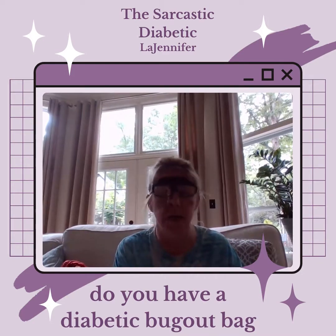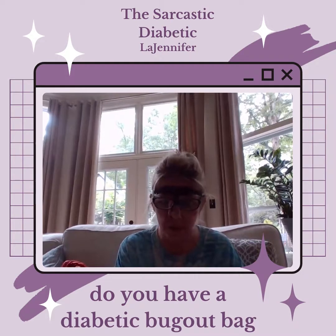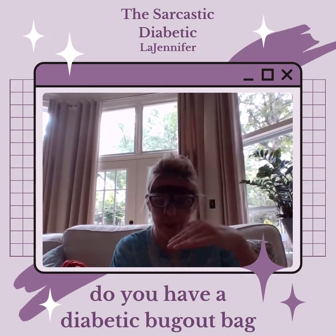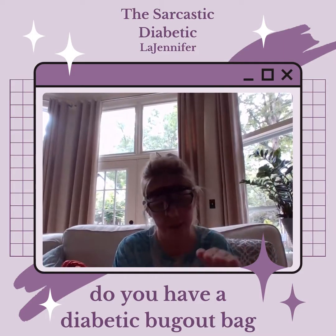I always try. Oh, and Kind bars. Okay, if you want a snack and you don't want it to just spike your blood sugar, Kind bars are very good at leveling blood sugars off.